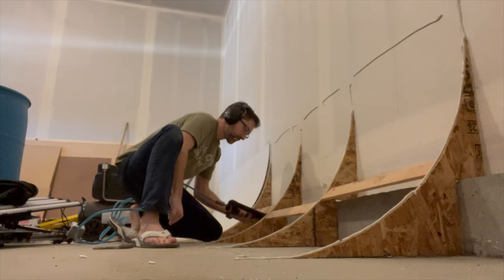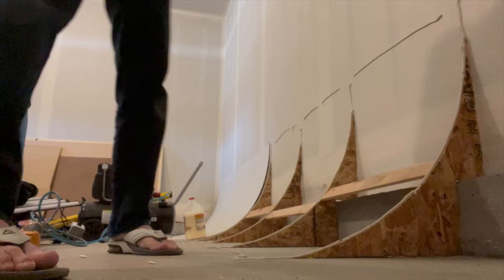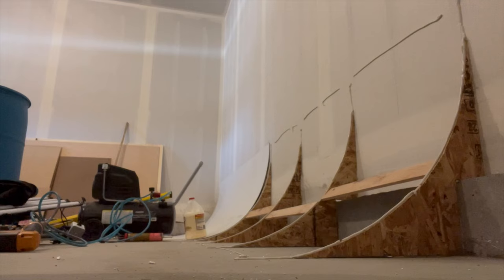Okay, so now we've got all of our supports in. Nice and sturdy there. Now we're actually ready to lay down our wall piece. All right, let's go see if we can't mess something up.